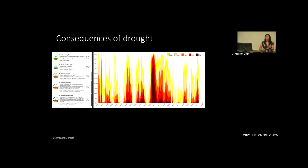So what are some of the consequences of drought? We know that if there's a drought, it's drier, it's hotter, so temperatures are warming, there's less precipitation and rainfall, there's more evaporation. And this is from the US Drought Monitor. What this shows is the proportion of the state, this is of Texas, in different levels of drought over time.